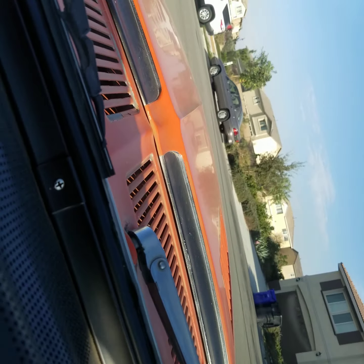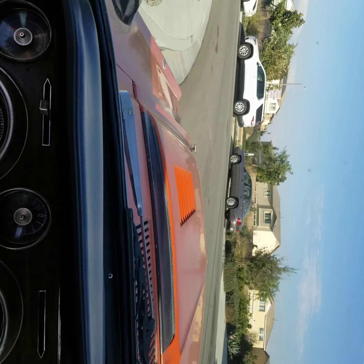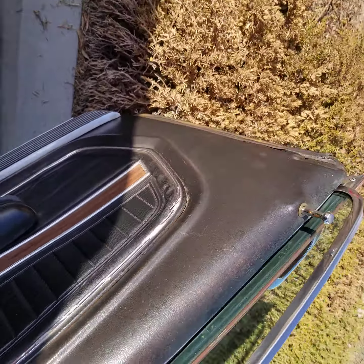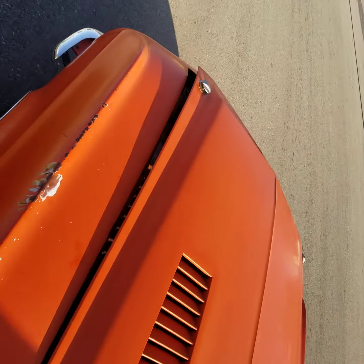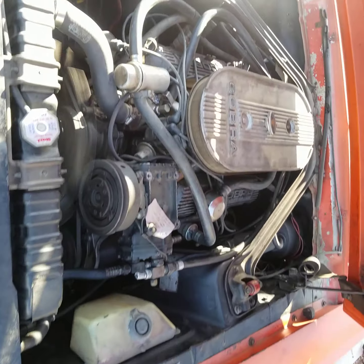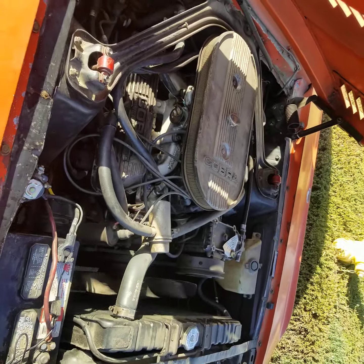To be the original windshield. You can barely make out the... yeah, it is, it's the original windshield. Pretty good condition. Engine sounds good.